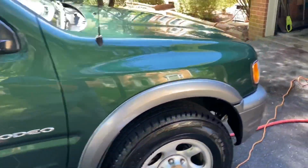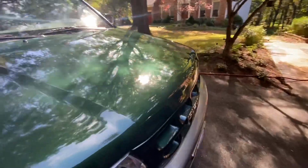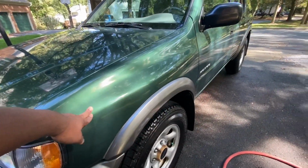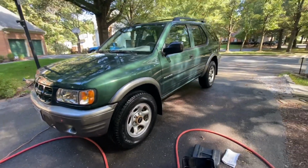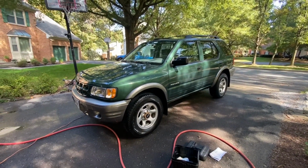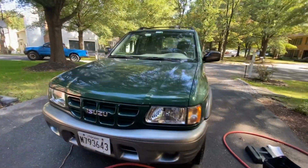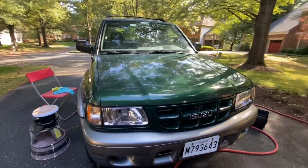And at first I was just going to use a hand wax, a spray wax. See, I didn't do this fender. So this is pretty much what it looks like before. It's a good looking truck. If only it was a 4-wheel drive, I'd be like, oh, I want to buy it. But it's a good looking truck.